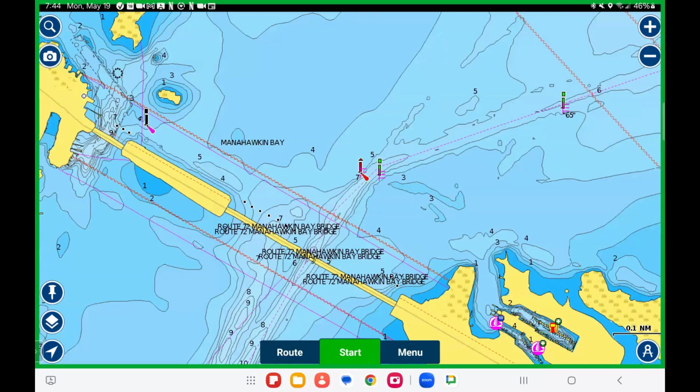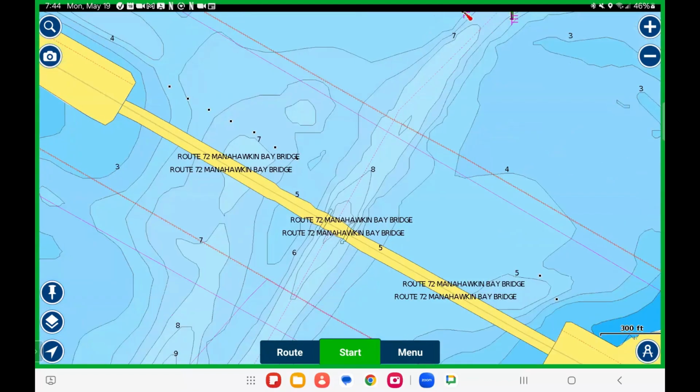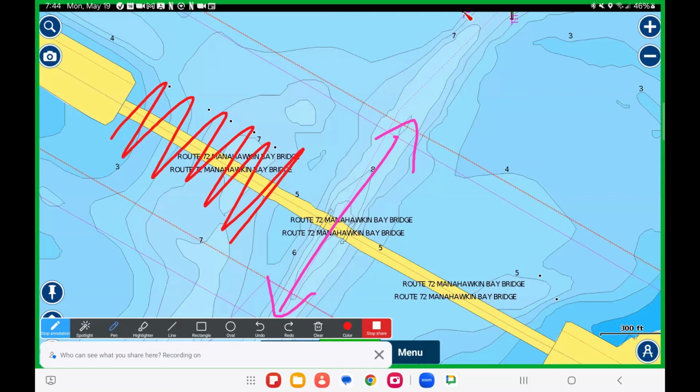These things have got to be the most dangerous things on our coast, anywhere on our water, period. If you're driving a ski, a boat, a kayak, I don't care what you're driving, please, for the love of God, drive through the main center span of the Manahawken Bridge and the Route 37 bridge. Drive through the center right here. Do not drive through this area.